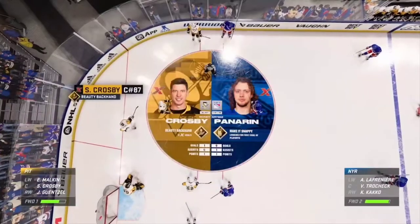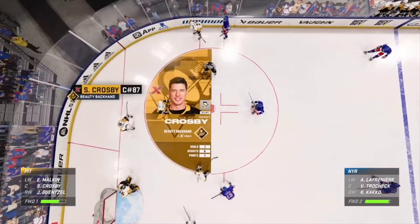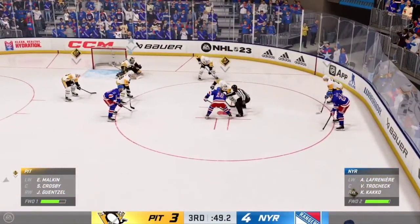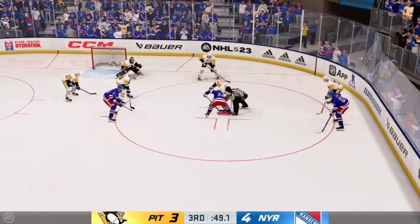In a head-to-head matchup tonight, who had the better performance? Crosby's been a standout in this one, guys. He's been working hard and even got rewarded with the offense. Back to you guys.